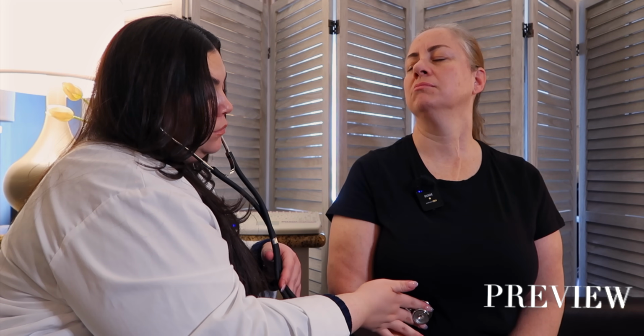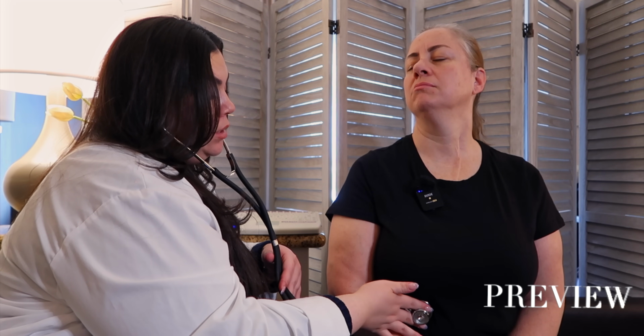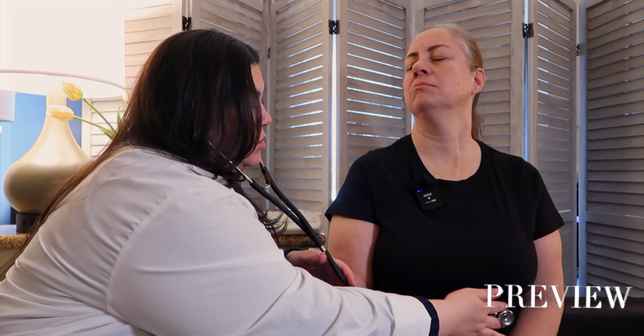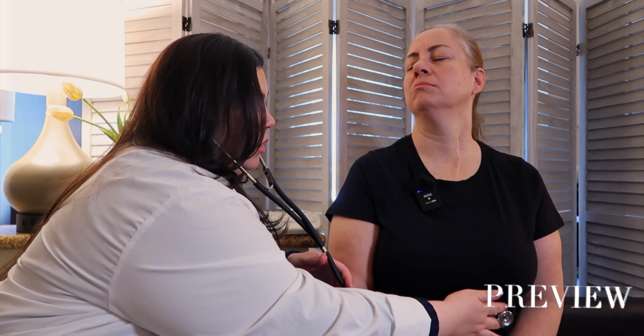You can hear everything appropriately. Very good. So no abnormalities noted so far. Normal sinus rhythm and rate is well within normal limits.